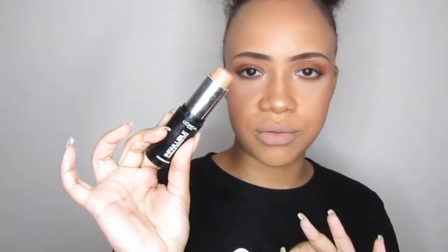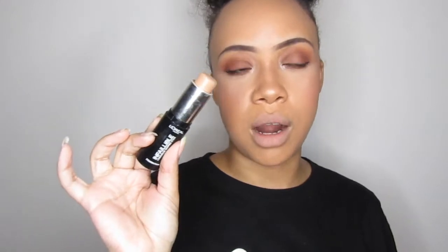One of my faves was the L'Oreal Infallible Stick Foundation. This one is in Honey 200. This is what it looks like. Now, first of all, I absolutely feel that this is the foundation when it comes to covering up any of your dark spots or imperfections.